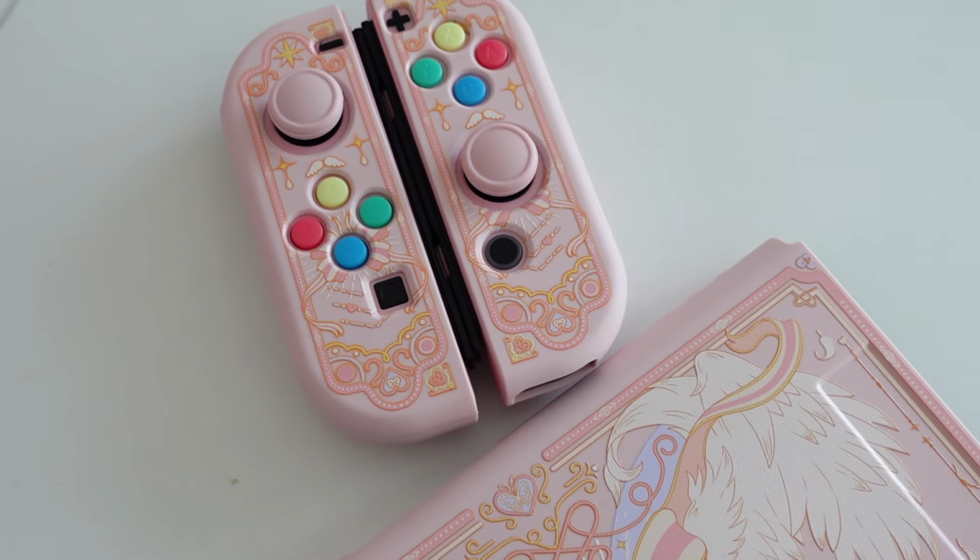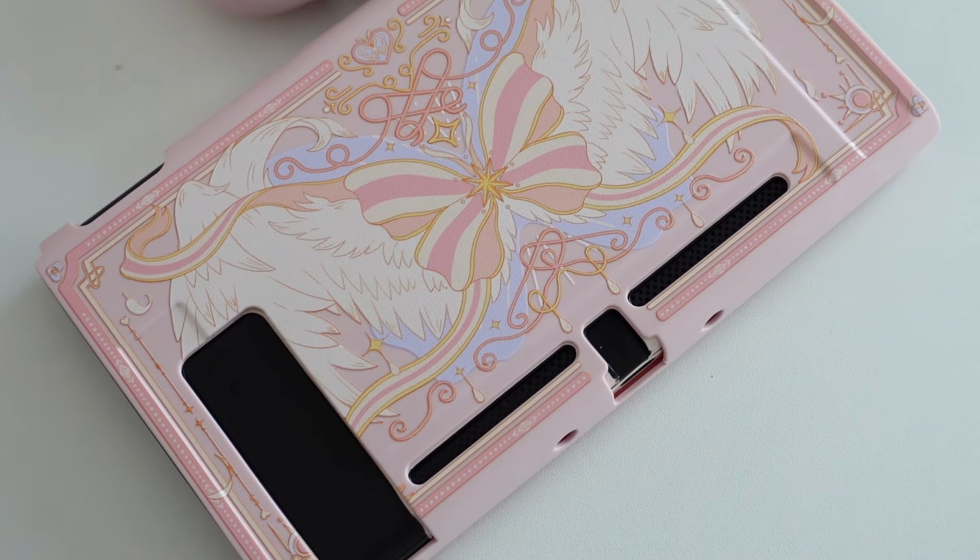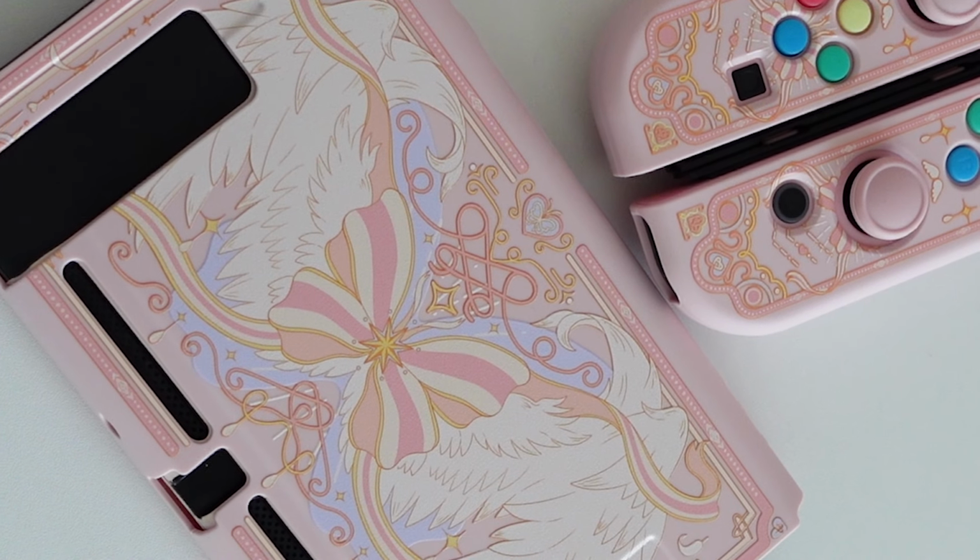So with this Play Vital skin, it is so amazing. It's so cute. The detail is so nice and it honestly is very, very smooth and feels like such good quality. I'm so grateful. Thank you, Play Vital, for sending me this. It is absolutely my new favorite Switch skin. I mean, it's so pretty. It has the bow. It has all these nice gold, pink, and white details. It's like this is just the skin that just came from my dreams. I am so happy with it, and I highly recommend them.